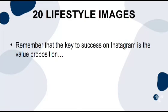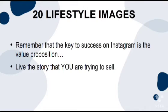Remember that the key to success on Instagram is the value proposition. Live the story that you are trying to sell.